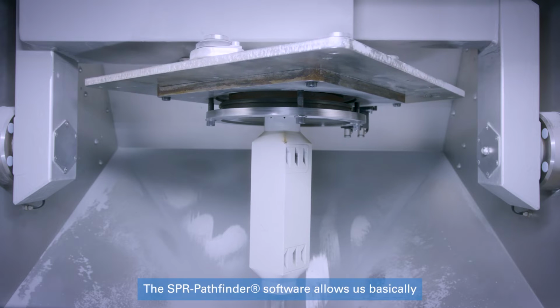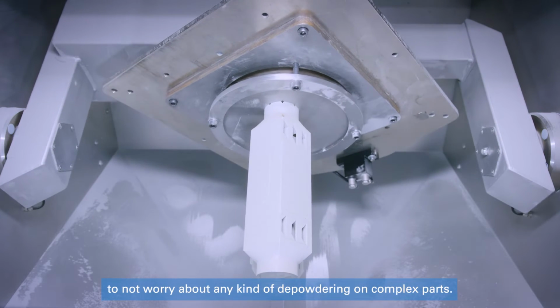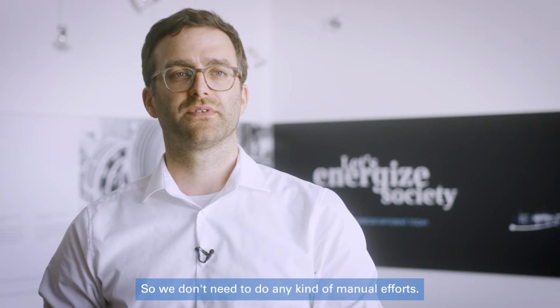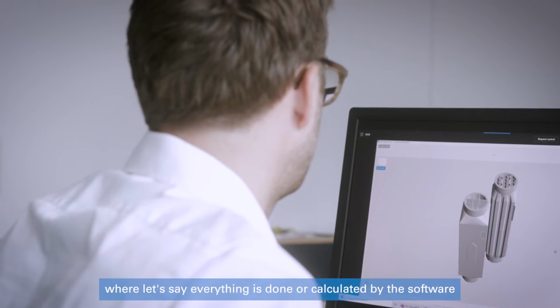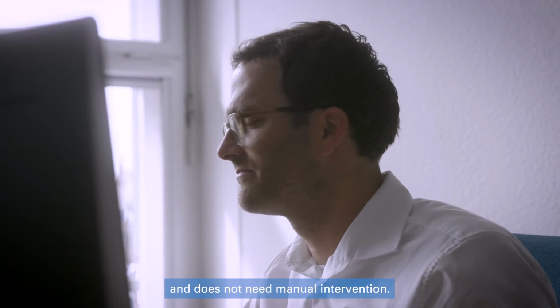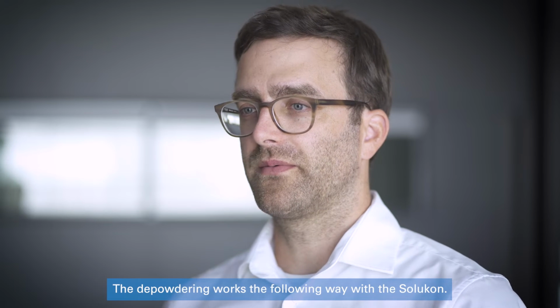The SPR-Pathfinder software allows us basically to not worry about any kind of depowdering on complex parts. So we don't need to do any kind of manual efforts. It is basically a plug-and-play software where everything is calculated by the software and does not need manual intervention.